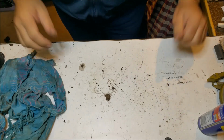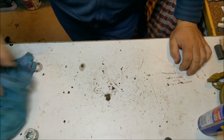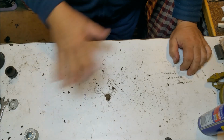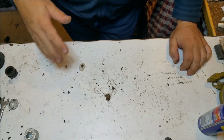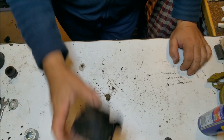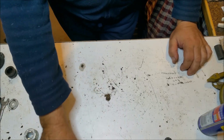So we're at the tail end of our lawnmower restos, and this is the final video. There's a few things I want to do, aside from putting stickers on the mowers and testing them out and all that sort of stuff. Got to have a look at a G4 carburetor. We'll have a quick look at that.